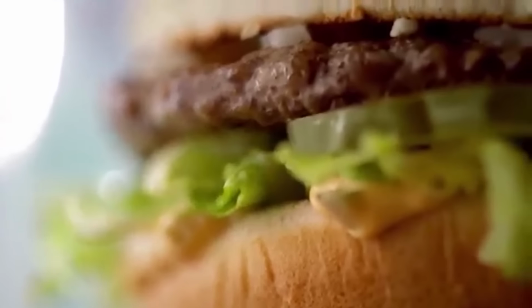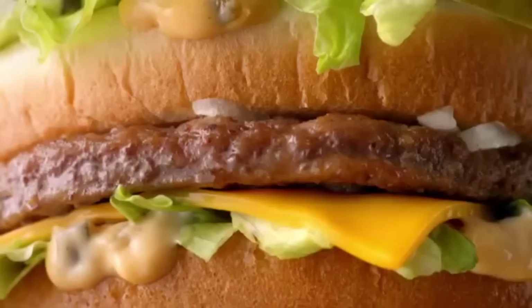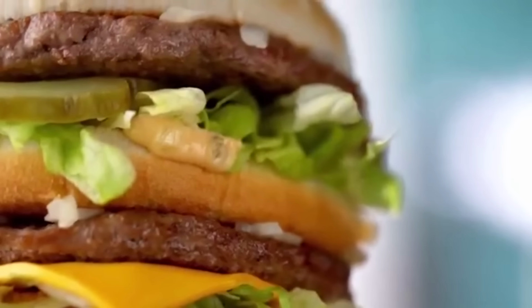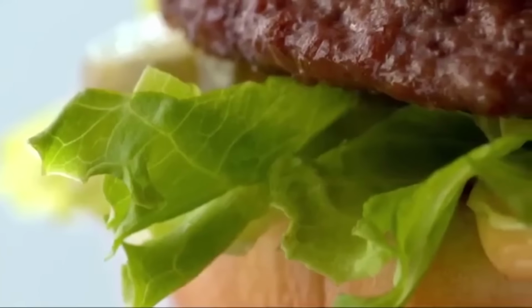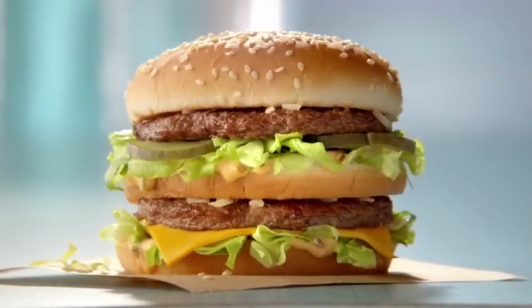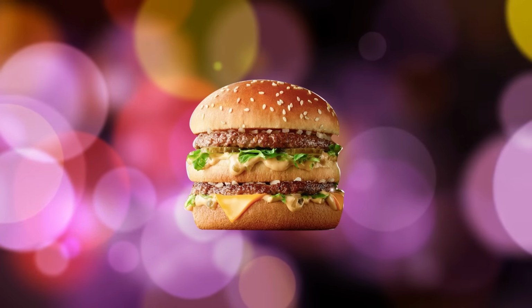2 patties, 3 buns, and a suspiciously zesty secret sauce. It is #1 on the McDonald's menu and #1 in our hearts, the Big Mac. While it may be one of the most recognizable burgers in existence, McDonald's Big Mac didn't become famous overnight.